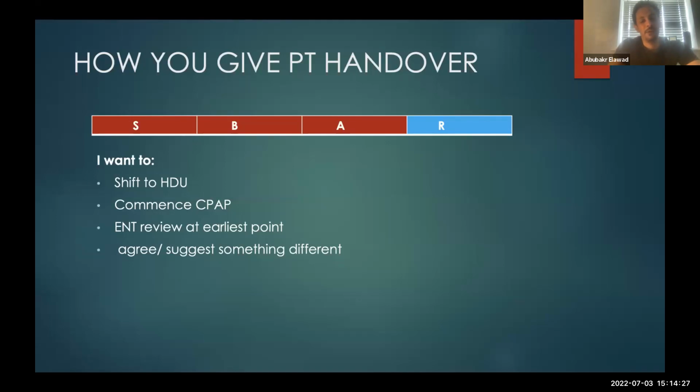Okay, I suspected upper airway. So what I'm thinking to do is I want to shift her to HGDU to commence her on CPAP, for example, just to overcome her upper airway. This is your thinking. It might be false, it might be wrong, but there is no harm to say what you are thinking. And then, obviously, I want an ENT review at the earliest point for this patient.